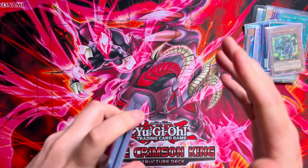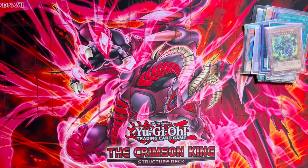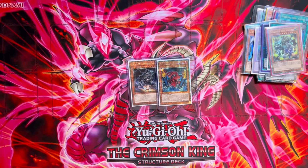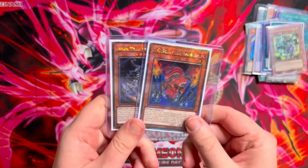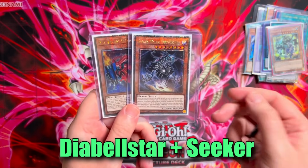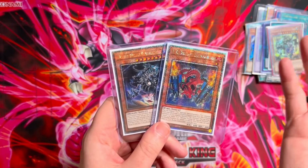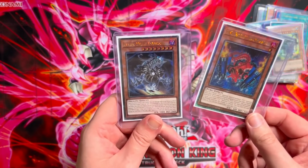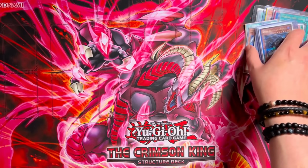Now, continuing with the Age of Overlord Quarter Century Secret Rares, we have a Darkhold Dragon and a TG Rocket Salamander. We picked these up as part of a trade with Cami at the Age of Overlord sneak peek. These were put towards the Diabell Star and the Seeker that we pulled. These were definitely overvalued at the time, so honestly, I should have just waited. I think this was valued at about 45 and this was valued at about 30. But it was mostly just trades, so we didn't lose any cash, which is something I'm always happy about.